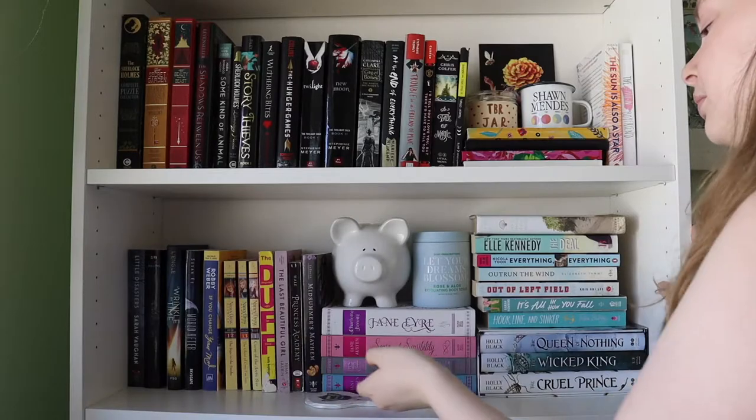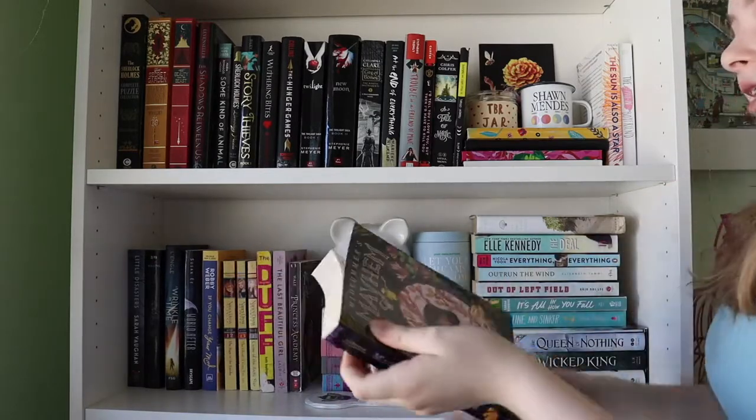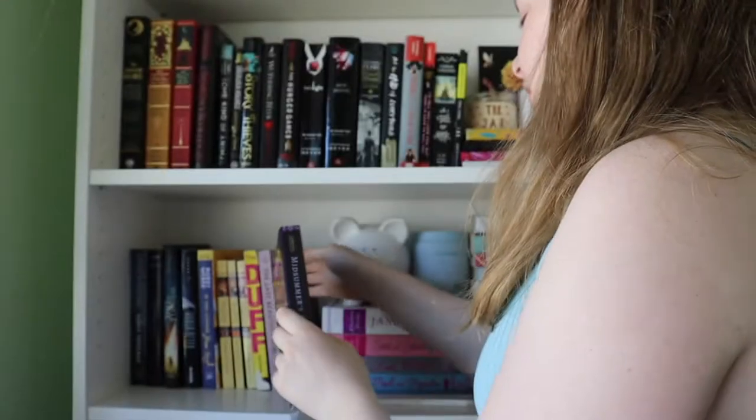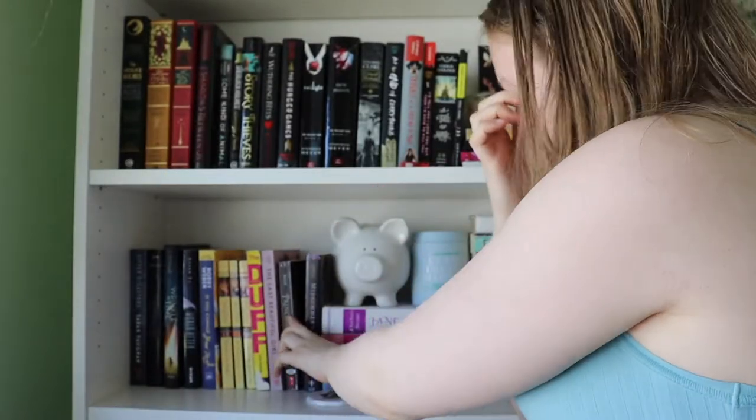Then we have Midsummer's Mayhem. I really liked this as a kid. It was really cute, and it's like a retelling of A Midsummer Night's Dream. Princess Academy, I haven't actually read that, but I might.